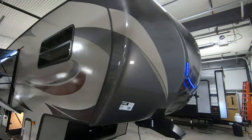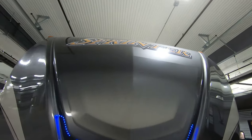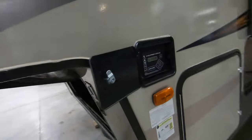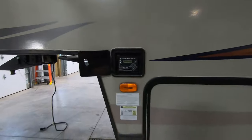All right, starting up front, it does have the nice blue LED lights. Help you hook up at night. Fiberglass front cap. Here's your hitch up front. Storage compartment here. Deep cycle Interstate battery in there. Right around the corner, you do have your electronic leveling system. Really nice feature to have.